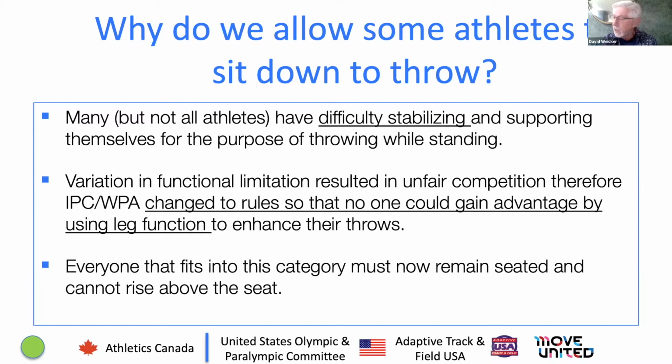resulting in unfair competition. Therefore, IPC, and IPC is the International Paralympic Committee, and World Para Athletics have changed the rules so that no one could gain an advantage using their legs to enhance their throws. Everyone who fits into this category of seated throwing must now remain seated and cannot rise above the seat until the implement has landed. But we'll talk a little bit about that later.